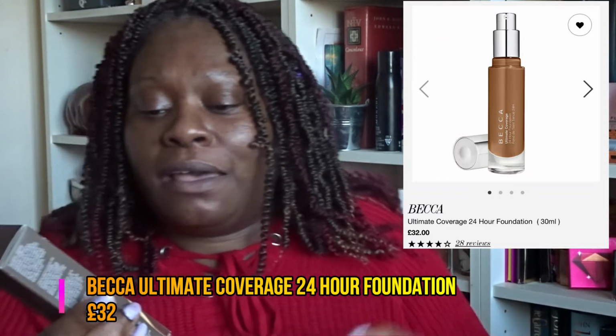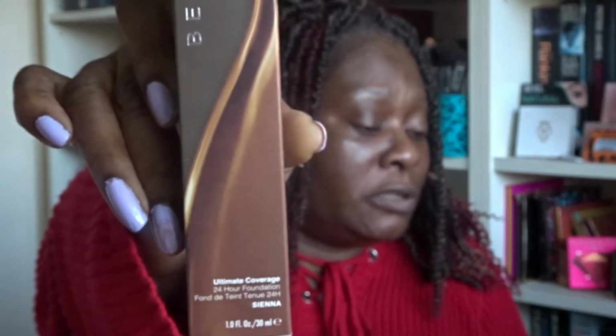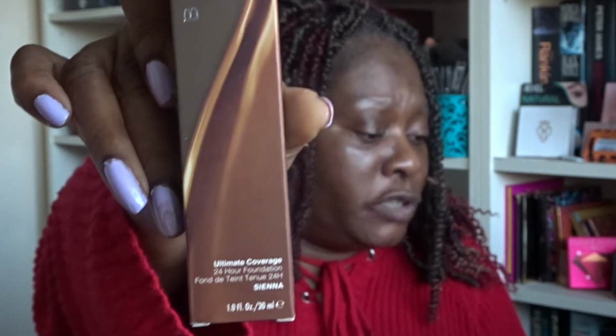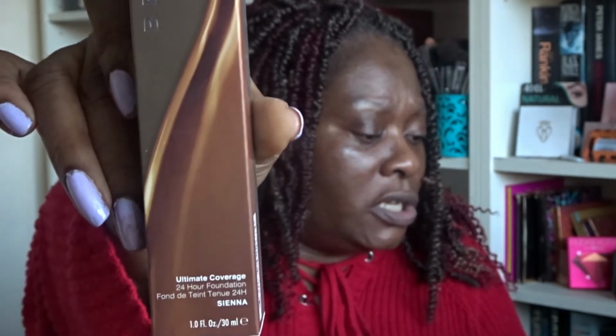And the final item, which is the one I'm most excited about, is this. It's from Becca, and it's the Ultimate Coverage 24-Hour Foundation. I got this in the shade Sienna, so I'm quite nervous about the shade because I don't know if it's going to be okay, but we will go through that now. So we've got Becca Cosmetics Ultimate Coverage 24-Hour Foundation, a full coverage liquid foundation featuring 24-hour water and transfer resistant wear, with a breathable natural finish. Recommended retail price for this is $44.